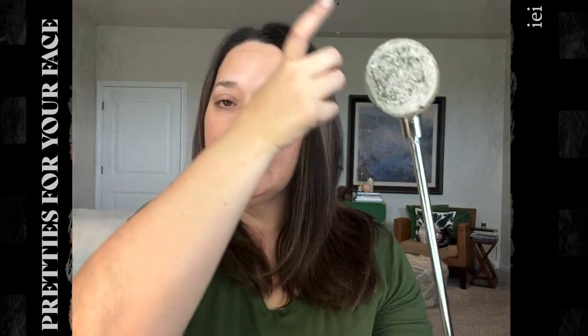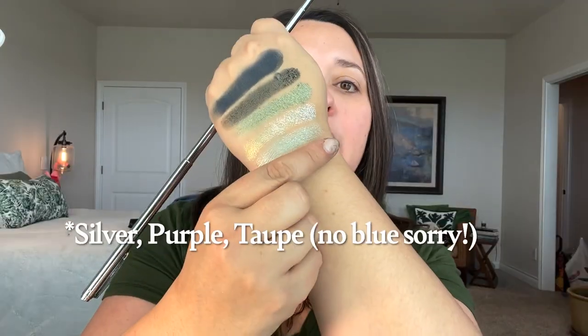And then the next one, I always think about how fascinating it is to watch those silverfish swim in a bait ball underwater. I just think it is amazing. It's fascinating even from the shore when you see it. And this shade totally encompasses that for me. This is from Pretties for Your Face. This is a multi-chrome called IEI. And it is silver, blue, and taupe.